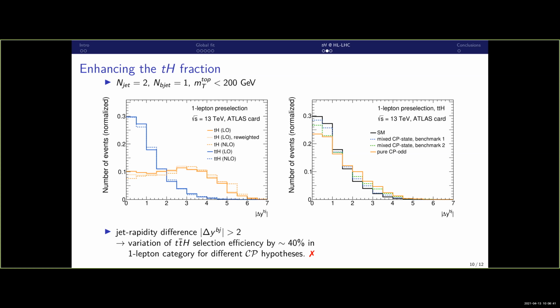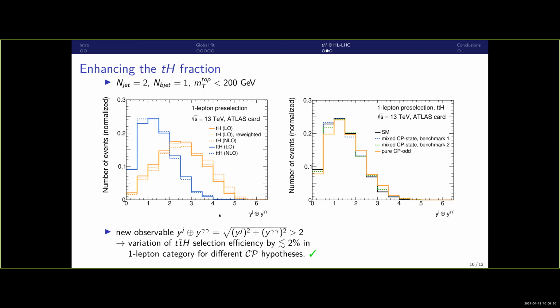So to actually use this as a measurement of tH, we would need to put in an assumption on the Higgs CP character a priori, which is not what we want. If instead we use another observable, which is the geometric mean of the rapidities of the leading jet and the gamma-gamma system, we also see a nice separation, but the variation of the selection efficiency for ttH is much smaller. It's lower than 2%, and this is actually what we want and what we use then.